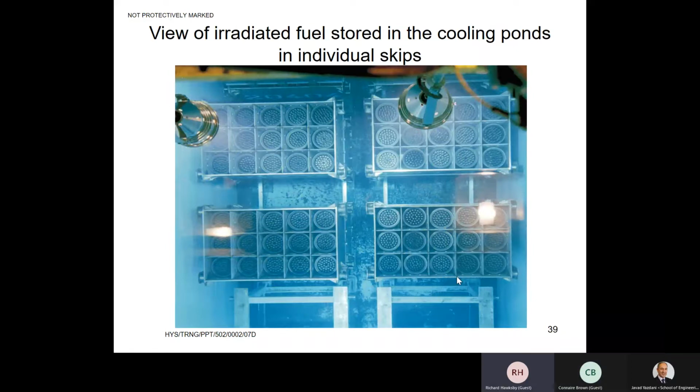I once had a bunch of visitors from the Ukraine who we took into the ponds, and through an interpreter, they asked if we could turn all the lights off in the pond so we could see the Cherenkov radiation from the fuel. I presume you all know what Cherenkov radiation is, the effect of radiation passing through a medium where it's going slower than the speed of light. So we turned off all the lights in the ponds, which I have to say I'll never do again because it was quite scary. And you can just see the Cherenkov radiation emanating from the fuel elements because of the radiation coming off them.